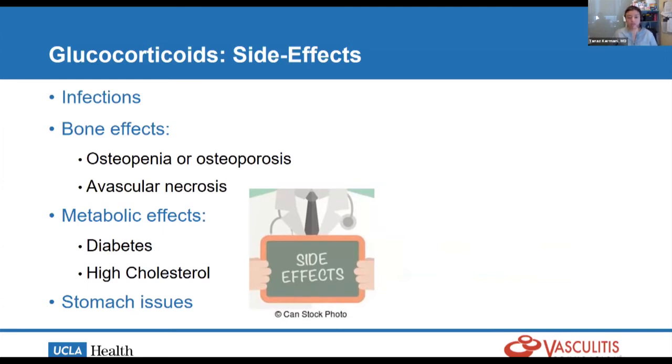And it's actually from, we think, cutoff of the circulation of the blood vessel to the bone. So any new joint pain, usually the knees, hips, shoulders are the common areas that are affected. So any new joint pain in someone who's on steroids, we would worry about this complication as well.